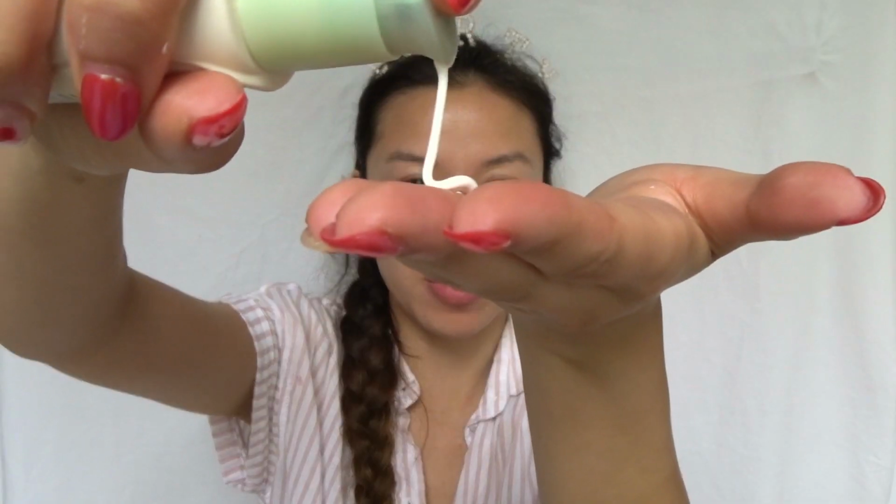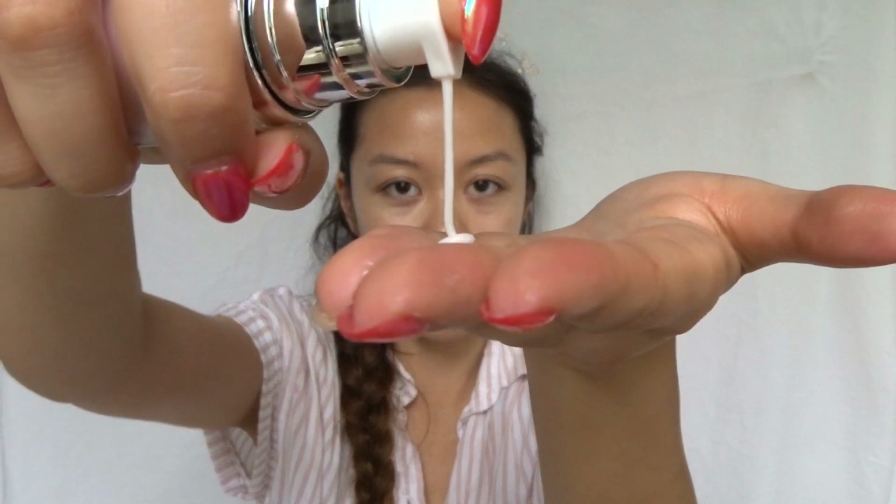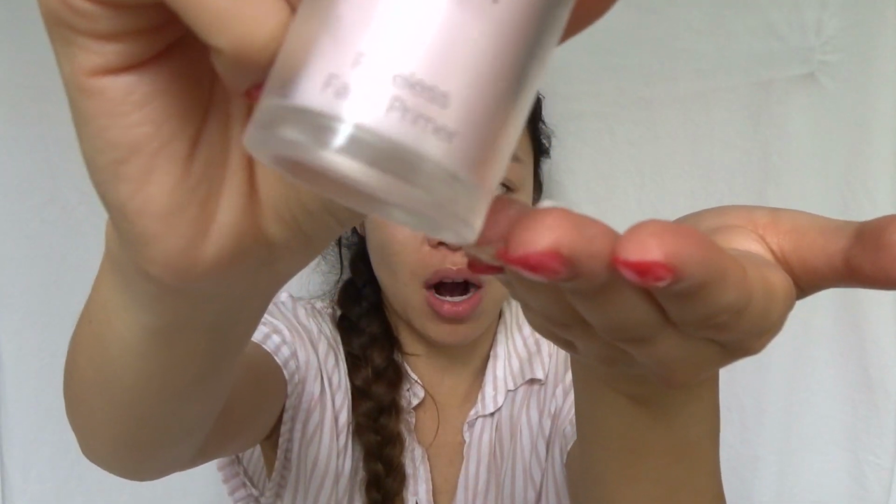I'm going to start off by moisturizing my face. I'm going to be using the Aveeno Positively Radiant Moisturizer all over my skin. Next, we're going to be priming using my e.l.f. Positively Poreless Primer. It's my go-to primer. I use it every single time.